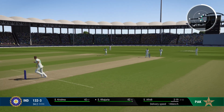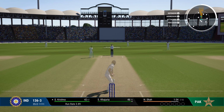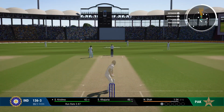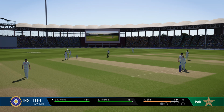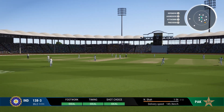Caught the edge. Classic cover drive, but finds the fielder at cover. They've picked the gap. Perfect timing. That's four all the way.